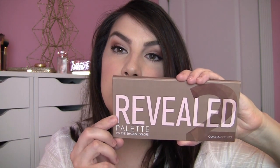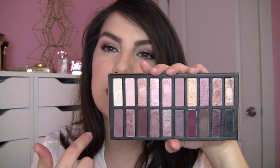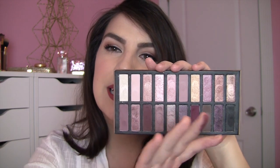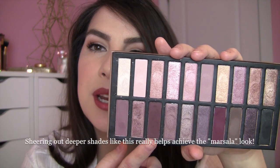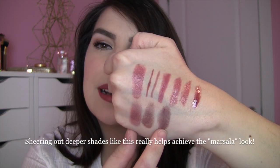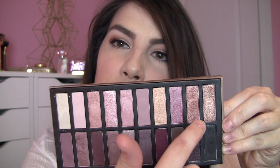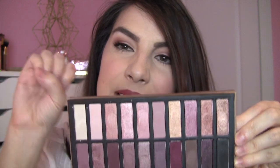And then another thing I wanted to point out is the Coastal Scents Revealed 2 palette. This palette is loaded with all sorts of purpley berry shades, but also I think some colors that lend themselves a little bit more toward the Marsala look, particularly this shade right here. It's not too red, it's got a lot of brownish tone in it. Also, if you think about pairing it with more of the goldeny or rose gold tones in this palette, that's a really pretty look as well, and it takes it a little less toward berry and a little bit more toward neutral.